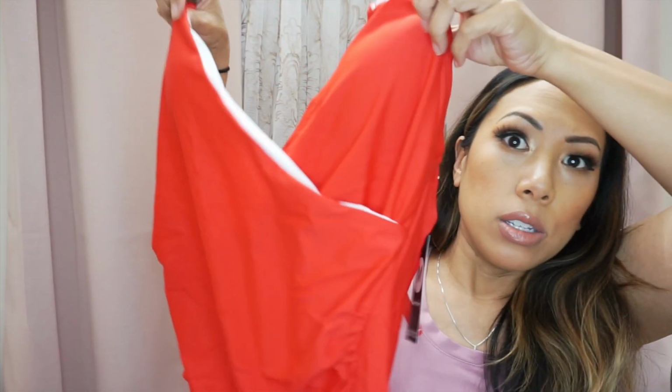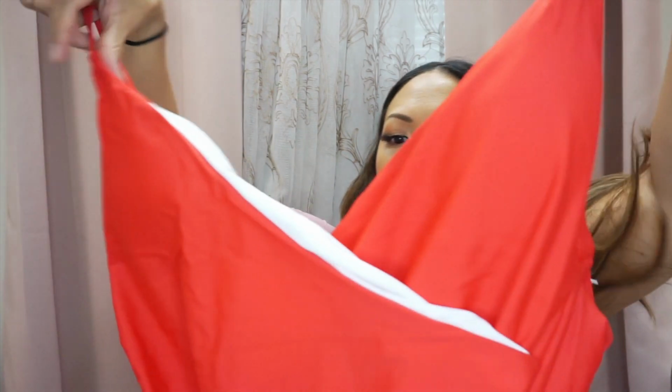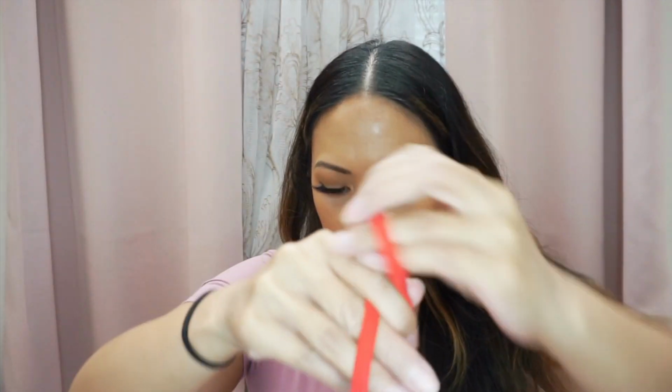So this is it right here. Oh, it looks big. Oh shoot, y'all, it looks really big. I have this paranoia of a swimsuit being too teeny tiny, but it looks really big. We'll see. Okay, so this is just a basic red. I usually get black or black pattern bikinis, but I wanted to challenge myself and get a fun bright color. It has ruching on the tummy. It looks like a nice classic red swimsuit, which you can pair with cute little bottoms.